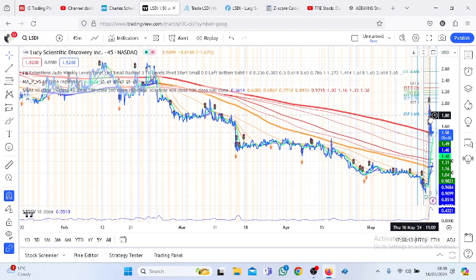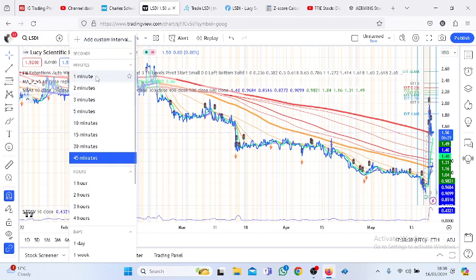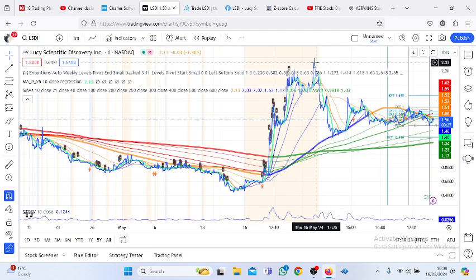Interestingly enough, on the 45-minute chart we have 1.83. The projections go all the way towards 2.55. So on this model on the 45-minute chart, it only had 1.97 printed. Okay, let's have a look at the 1 minute chart, and I want to believe this is the peak of the session, 2.33.